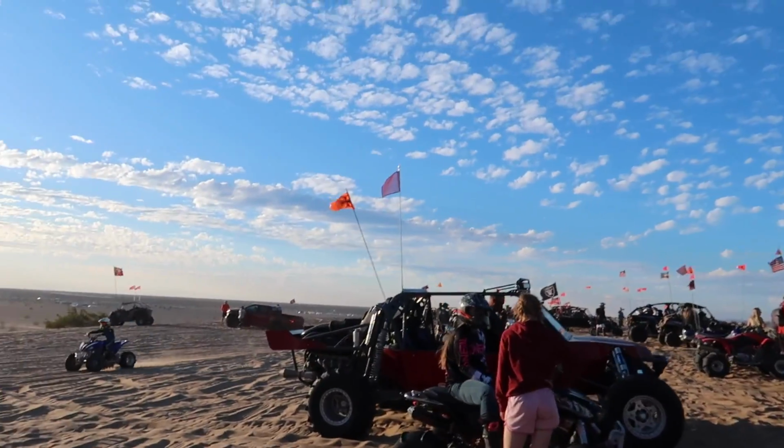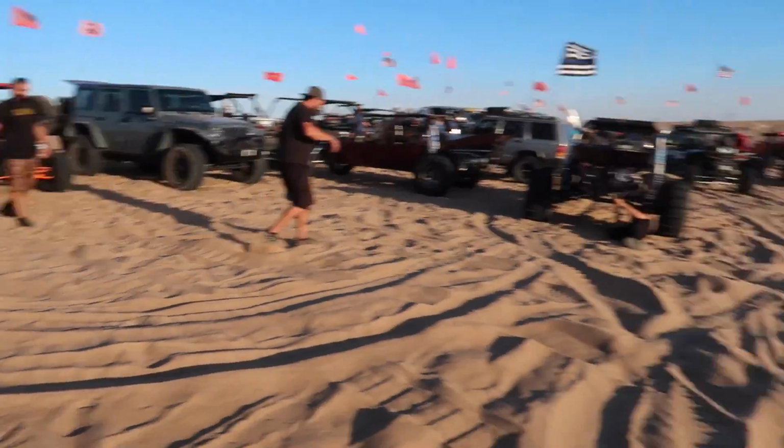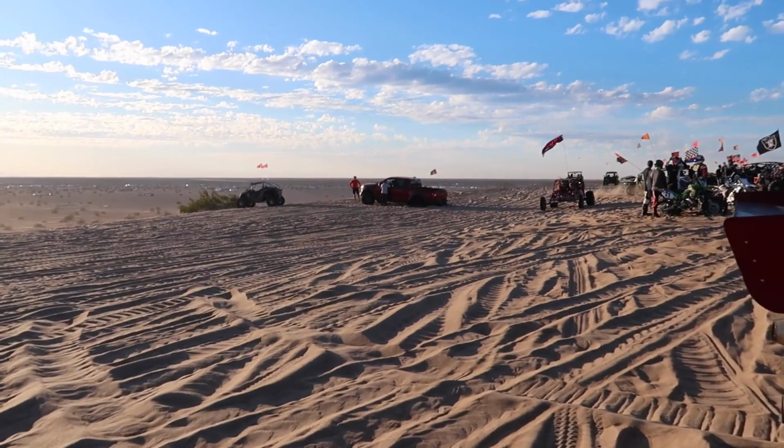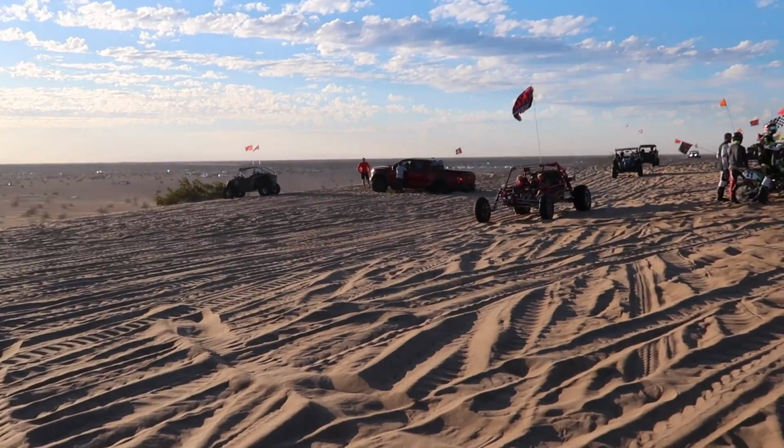We got a Raptor over here just buried to the frame. I told my wife, get the Jeep. I don't know if she is getting the Jeep, but I think a Razor's gonna pull it out right now. You guys can see it right here. Let me zoom in for you.